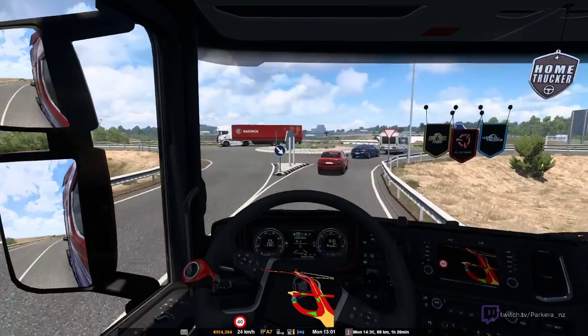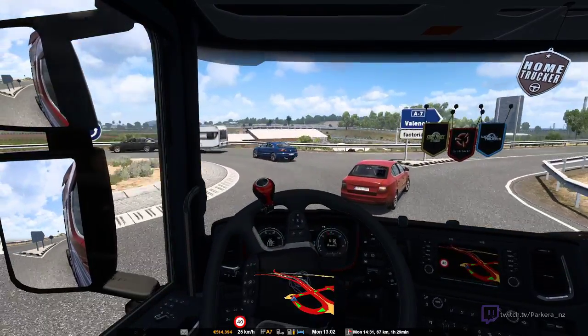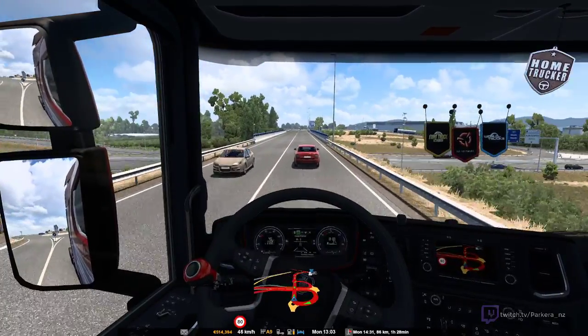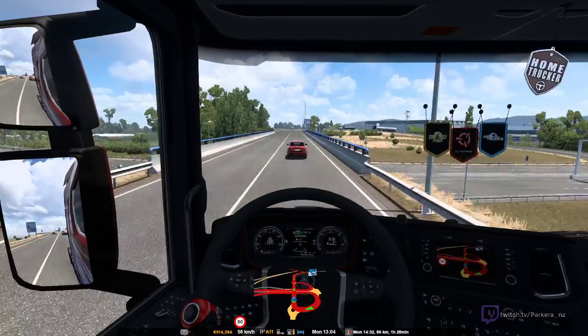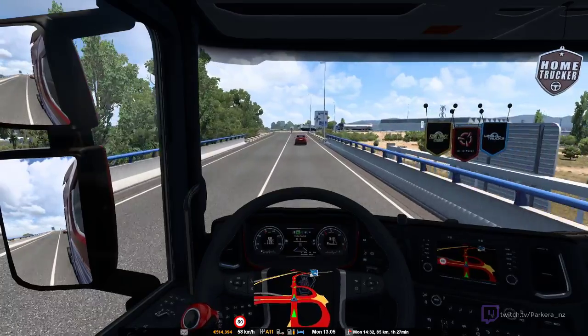Okay, so we're not far off. We're just turning on the roundabout just off the exit here. We're going to go just straight through and across. That's kind of the direction we came from. Turned off there.